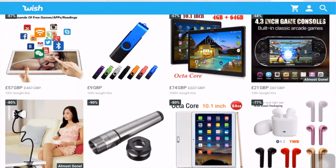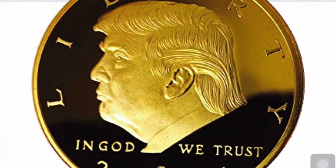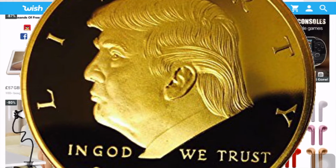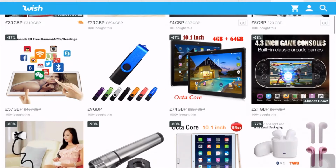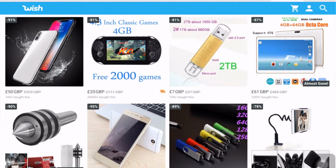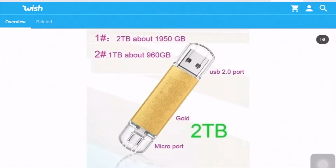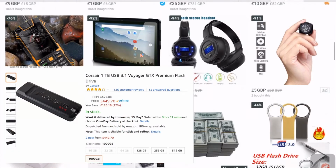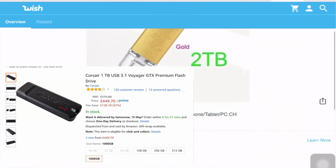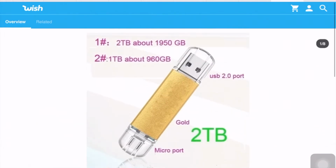What troubled me though, looking through, is that they're advertising. Oh, my iPad's gone a bit strange. Oh, wrong one. Right, let's go back. So this USB stick was the bit that troubled me. If I click on it, you can see it says 2 terabyte USB stick. Now, if you look on Amazon, a 1 terabyte USB stick is about £450. So a 2 terabyte for £7, or £6.30 if I buy with other shoppers, is actually a really good deal.